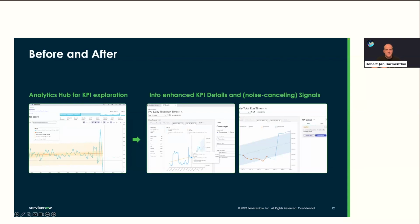Quick before and after on this one. On the left side, we see the Analytics Hub. That was the tool that we had in the core UI, and on the right side you see KPI details, the far more feature-rich capability to do that slicing and dicing to find those anomalies inside your data, with that extra target and threshold management on top. And the image on the far right is the KPI signals that I was talking about. So that's that noise cancellation to truly understand what is actually happening.